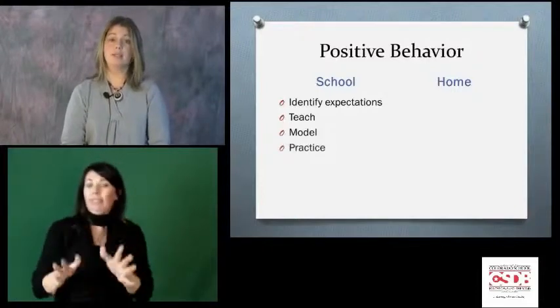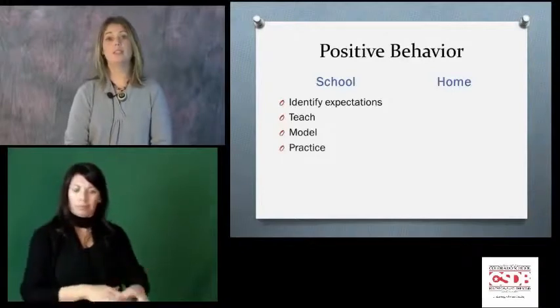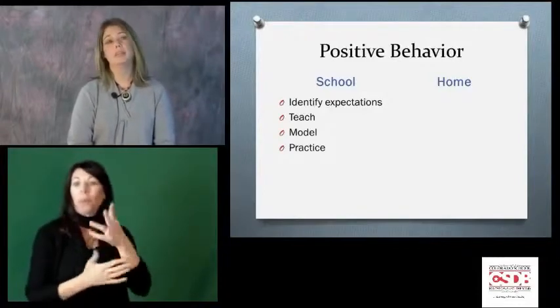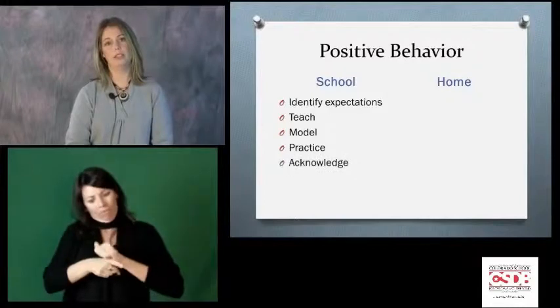Then we practice them, giving the kid, which can be 5 minutes sometimes, time to practice. What does respect look like when you're standing in line in the cafeteria, when you're sitting in class and you're bored with the topic? Practicing those behavior expectations.